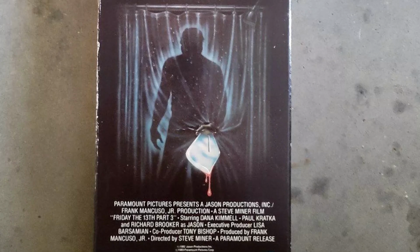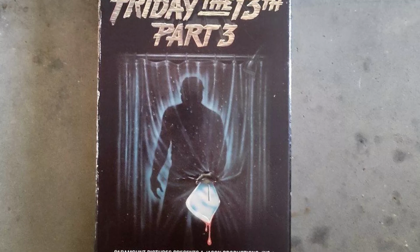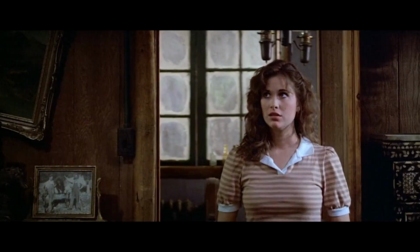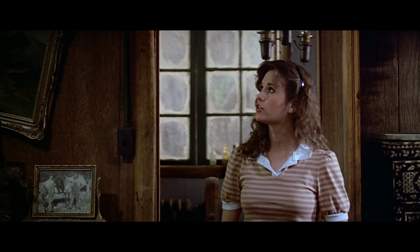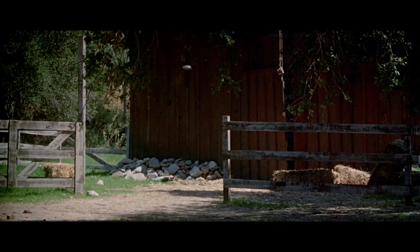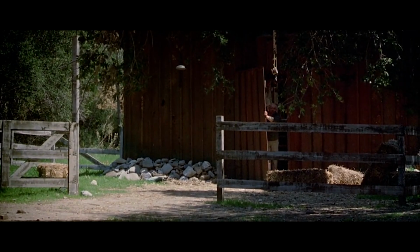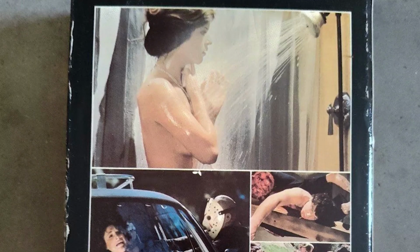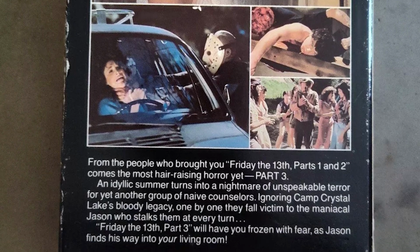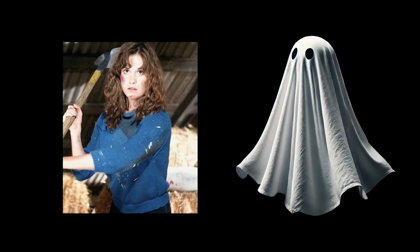Part 2, the plot. The story picks up shortly after the events of Friday the 13th Part 2. Jason Voorhees, having survived his apparent death, is hiding near Crystal Lake. A new group of young adults arrives at a nearby lakefront property for a weekend getaway. Doesn't look like anything's changed though. Unbeknownst to them, Jason is lurking. From there, the film follows the familiar slasher formula, with the group being picked off one by one, culminating in a final showdown between the last survivor, Chris Higgins, and Jason.